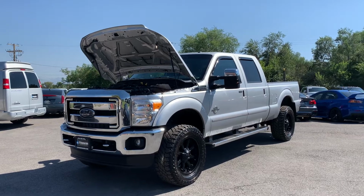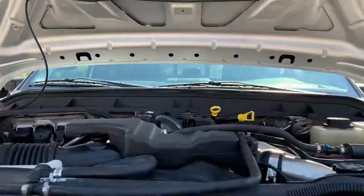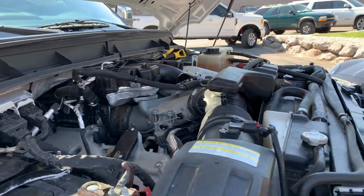Hello everyone, today we have a 2015 Ford F-350 Super Duty with a 6.7 liter V8 Power Stroke turbo diesel. And that is running smooth, so I'm going to go ahead and close this up and take it for a tour.